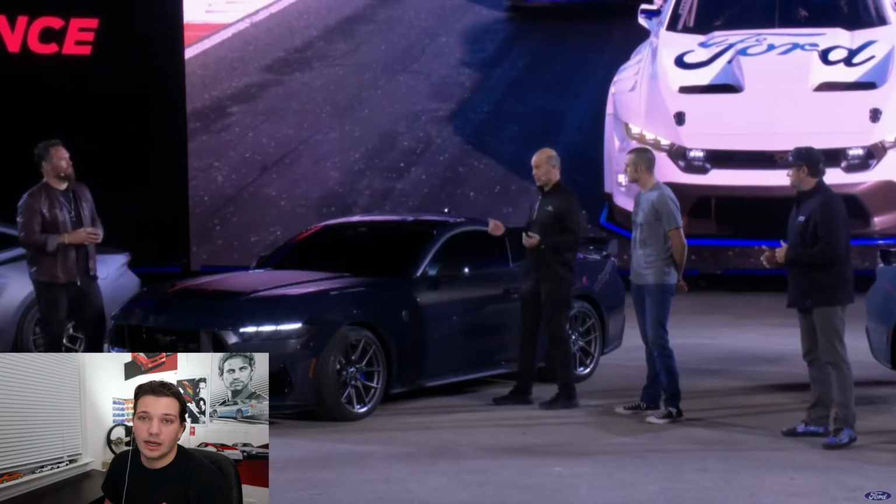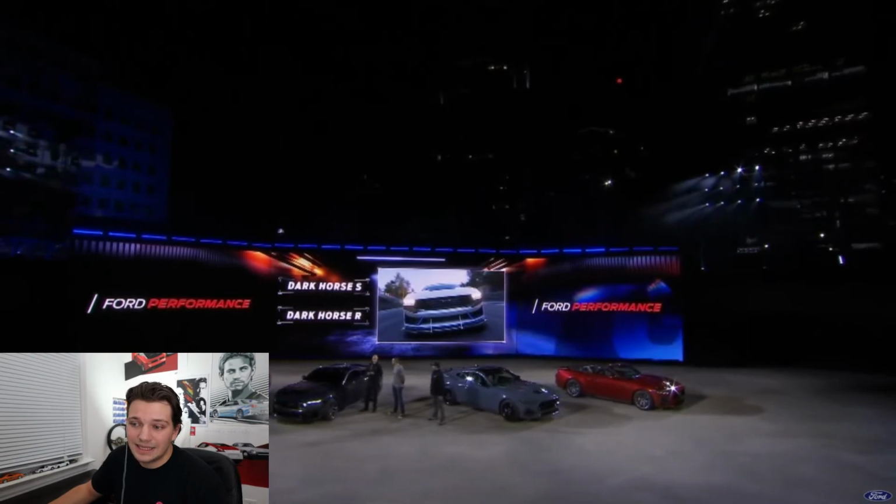So yeah, I love the fact that Ford is going ahead and investing in performance and actual racing and staying true to that. However, I think the highlight of the show so far, unless they reveal something else, has got to be this Dark Horse. I think this thing is really, really, really badass. And they also, again, are revealing this Dark Horse R that they're talking about now, and Dark Horse S.